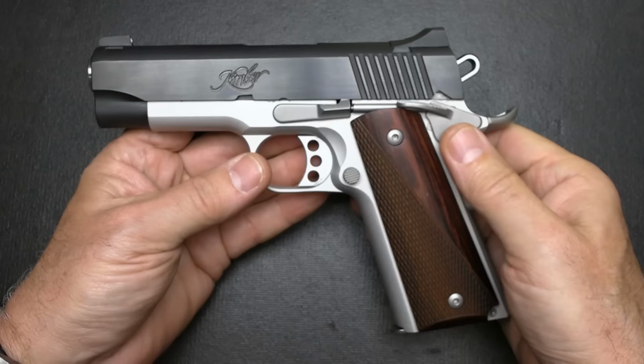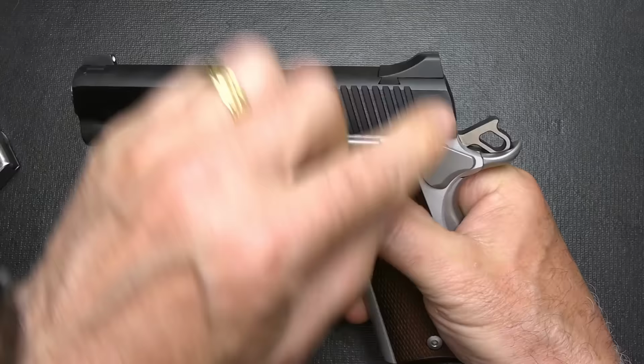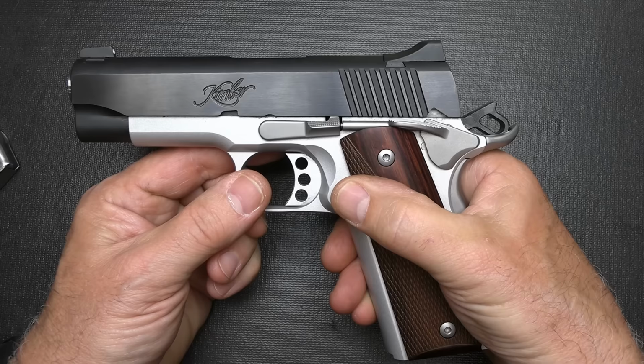Now, this is a single action pistol, and we're going to drop the magazine. Go ahead and check the chamber just for kicks. What happens when you first load in your magazine and you rack the slide? The hammer comes into the rear position, and then you can engage your safety, or you can go ahead and start firing. And then every pull of the trigger is going to just fire the round.